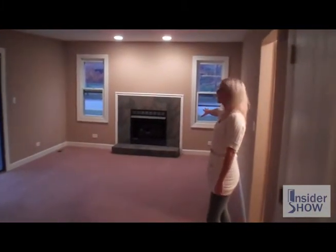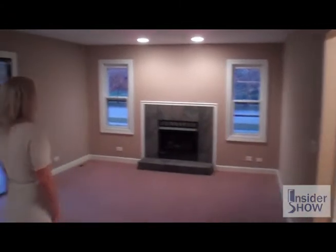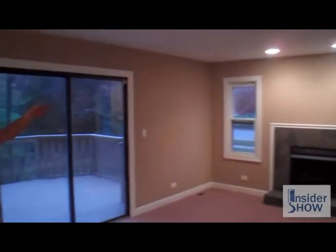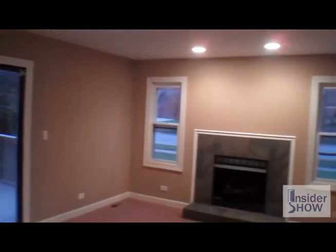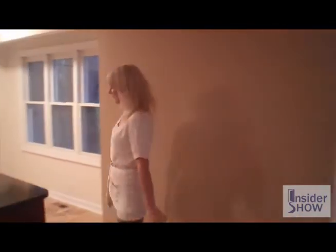We actually fixed the fireplace and put slate on there instead of that tile that was on there. It was nasty and dingy. We actually took care of all the water damage in the house, so the ceiling is all replaced there and all the drywall is in properly. And you can see you still have your deck back here.